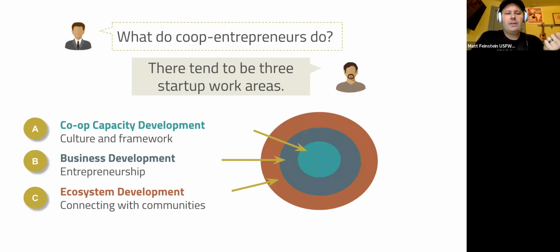So for the rest of this webinar, we're going to be going through the different steps, and here's a way we are offering to categorize this work, to kind of organize this work as you get going. The co-op capacity work, which is culture, framework, internal work, business development around entrepreneurship and some legal work, and then ecosystem, which is really the outer connecting work. So we offer this up as a way to organize it all, and we'll be going through all the different steps. You can start thinking about where your strengths may lie in this categorization, and where you might need other team members to step up.